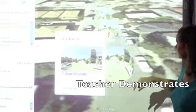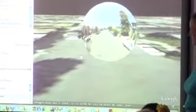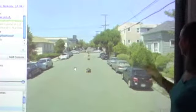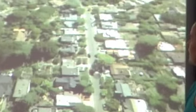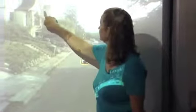So here's street view of the area. It looks, check that out. Whoa! You can see the houses are very close together. So here we are, we're zooming into the hills. Okay, so look at the houses here.